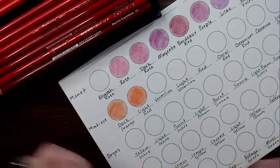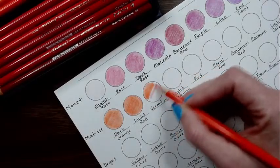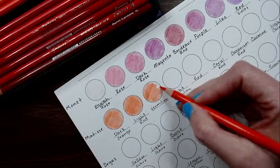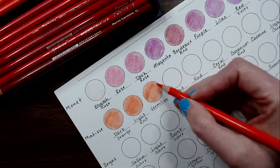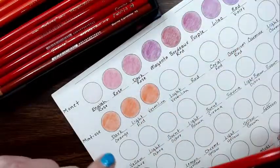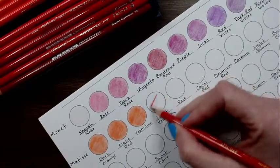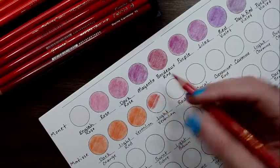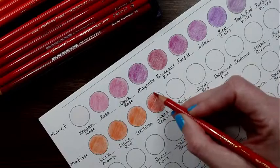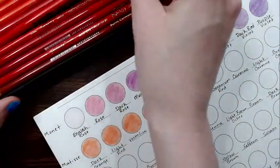Vermilion. Those look pretty similar. Yeah, it was rough. Light vermilion. Red is next.